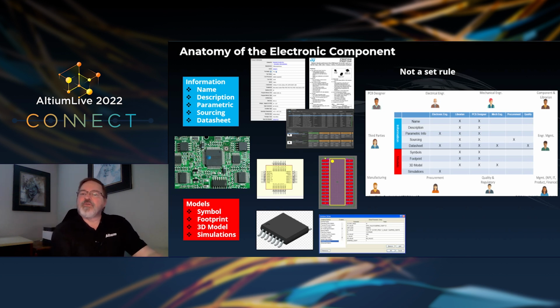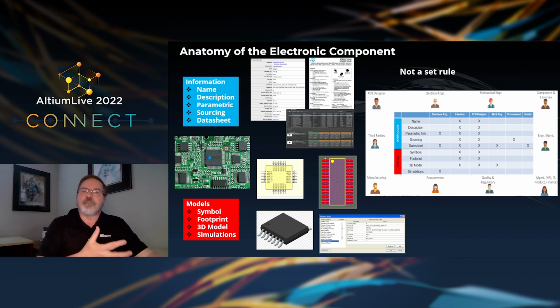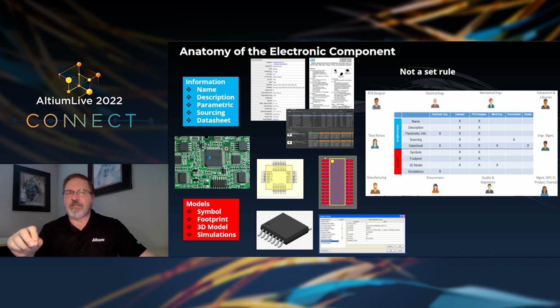The procurement, what are they concerned about? Well, are they actually concerned about the schematic symbol on the schematic itself? No, they're actually concerned about the part choices that are made, their sourcing of that component. So my point here is that if you begin to look at each part of this component and the breakdown of the component and where they go, you're going to have a much better understanding here of the anatomy of the electronic component and where it's going to go.